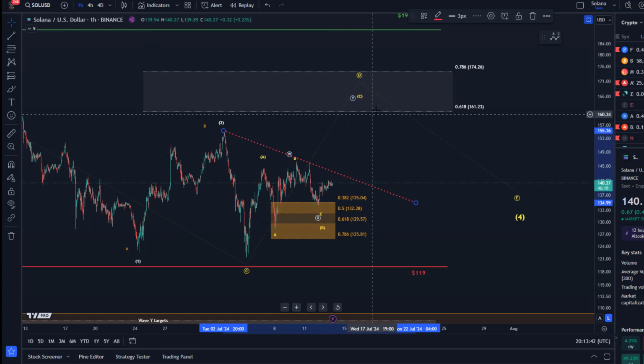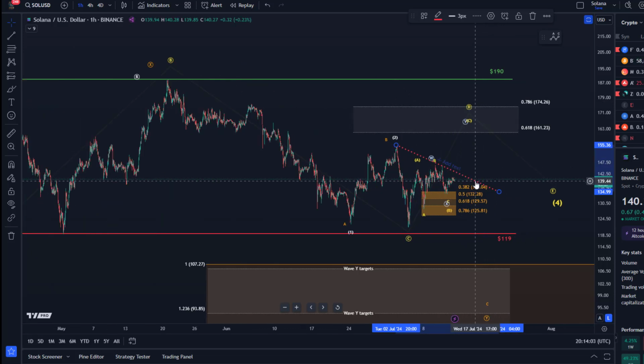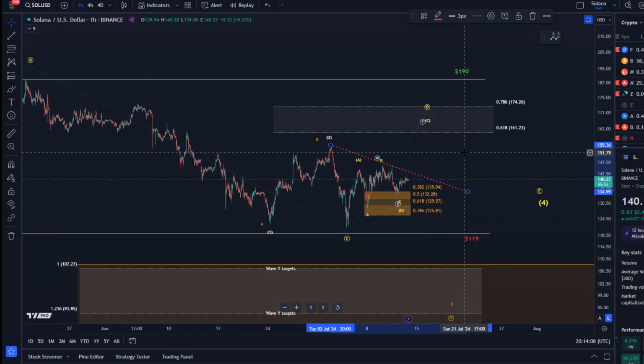And it is still ideal for this D wave to reach the area roughly between $161.23 and $174.26. And that is measured based on the length of the B wave. And then we compare that with the possible length of the D wave. There are certain Fibonacci relationships between these. That's how I see it at the moment. This could change, but the parameters are clear at the moment. These can be watched. And pay attention to the trend line, and especially in the short term, the 125.81 level.